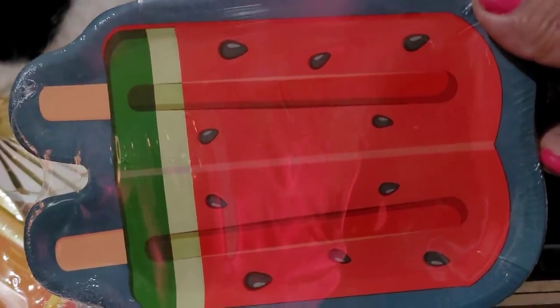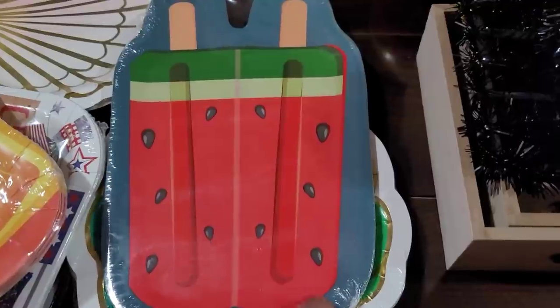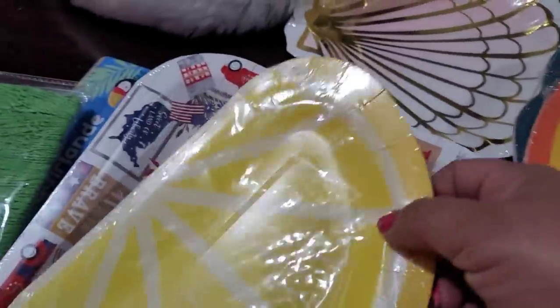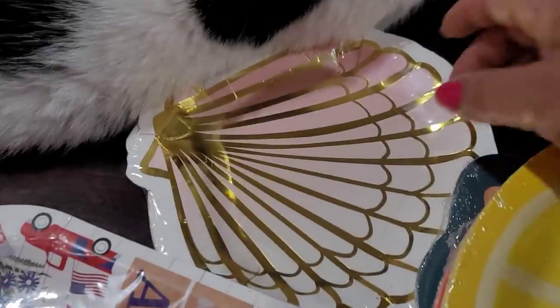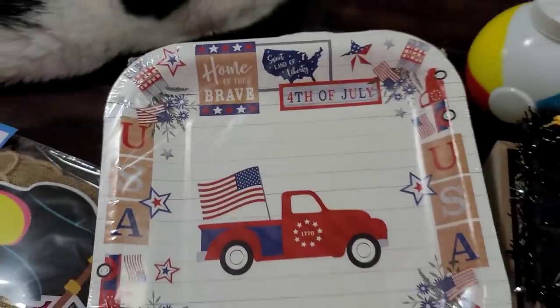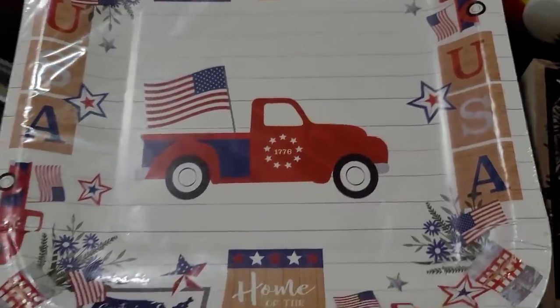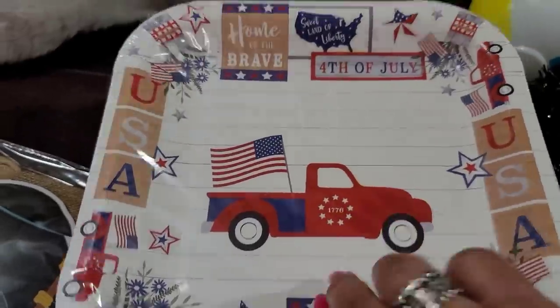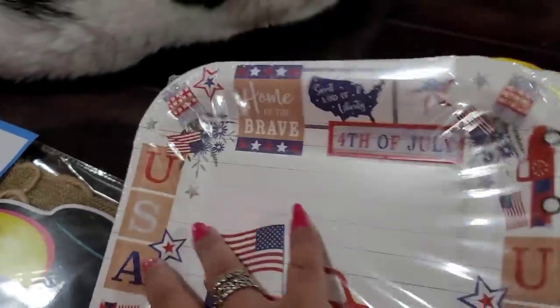And this is a giant popsicle that looks like a watermelon. They had, I think, three different styles of these popsicle ones, but I only picked up this one because I like the watermelon. And then this orange, and then the lemon, and then the scallop shell. And then look at this one. Oh my goodness, this one's so cute. Look at this, this is adorable. This one you get 12, and the rest you get 8 in a pack. Let me see how big they are. This one's pretty big. This one's 9 by 9 inches. So that was a really good deal.